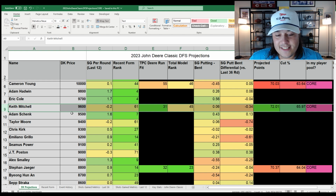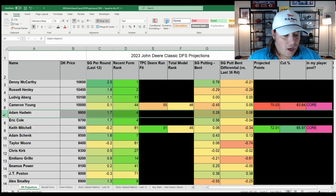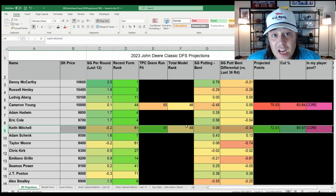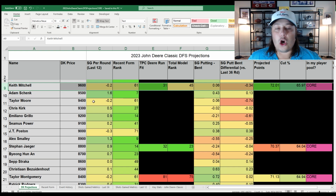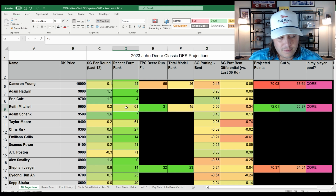Keith Mitchell at $9,600, very similar argument. Right? I'd argue that he's much more consistent, a much higher pedigree player than pretty much everyone else around him. He has the tour win, right? I guess you could say Adam Hadwin has one, Taylor Moore does. But somebody like Keith Mitchell has also posted a bunch of top 25s this year. I mean, just a few months ago, Keith Mitchell was like the darling of everyone, right? Was very consistent, actually had a few top 5, top 10 finishes. It's kind of fallen off since then. That's why he's number 61 in recent form ranking.